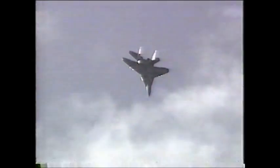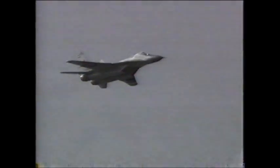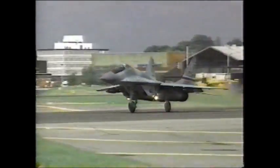The Fulcrum is a smaller and less expensive fighter than the Flanker. It is the inheritor of a long tradition of Russian jet fighter design, including the MiG-15 fighter of the Korean War and the MiG-21 of the Vietnam War. The MiG-29 was designed for very much the same kind of mission as an F-16. It has a lot of power and a lot of acceleration.